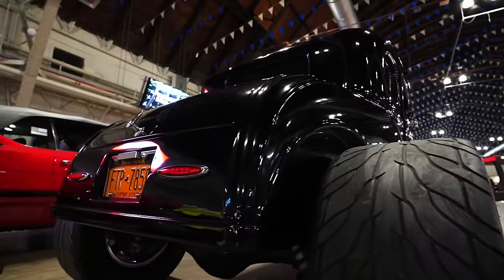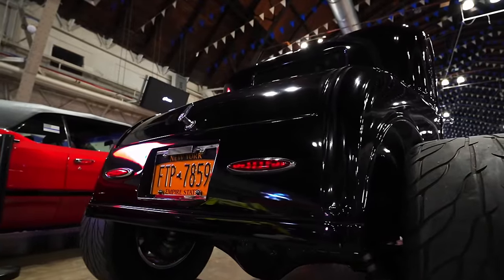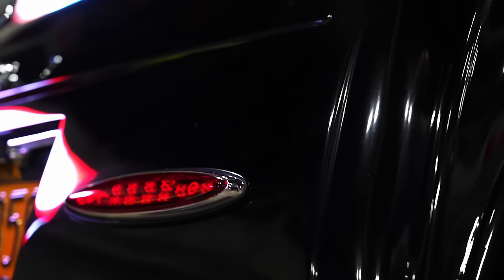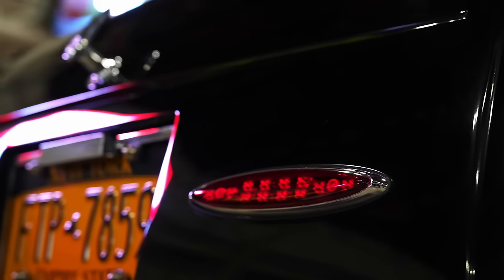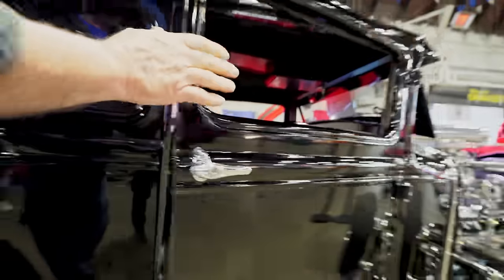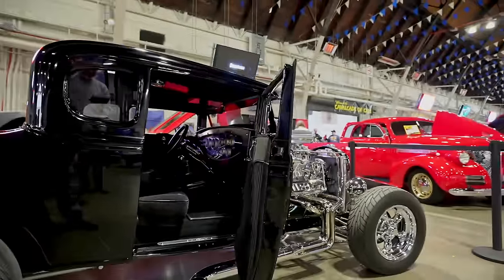It's a cat eye style light. I believe those came from Summit as well. A Summit job. Summit Jags, yeah. It's amazing how fast they get things to your front door. Everything was pretty much handmade.